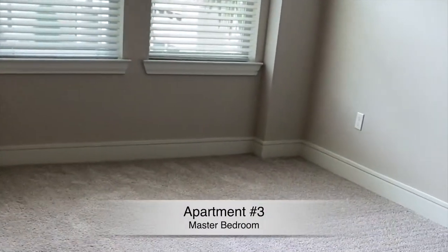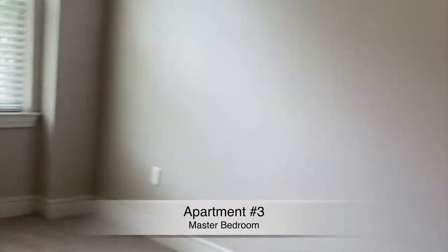On into the master bedroom. So I'm kind of trying to be like a drone and getting like every square inch of the room. It's not really working out. I don't know who I thought I was, but I'm just trying to show you the entire room.